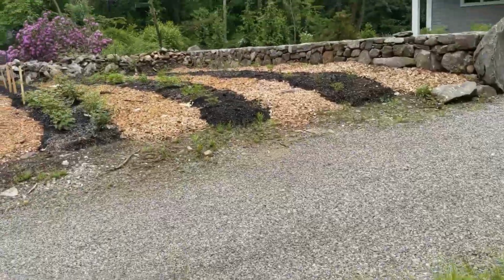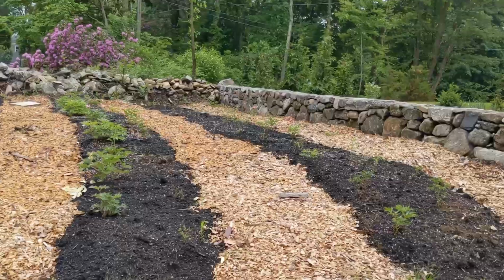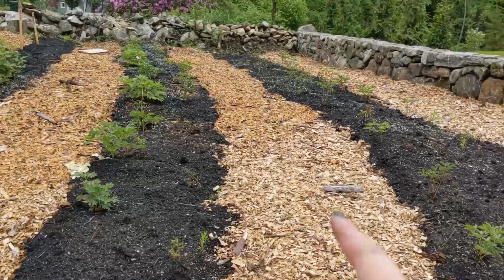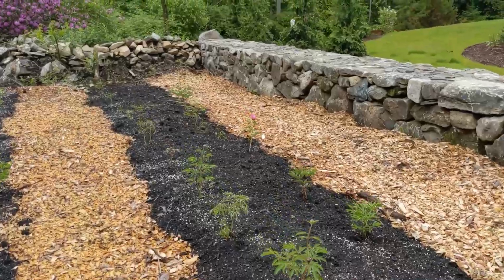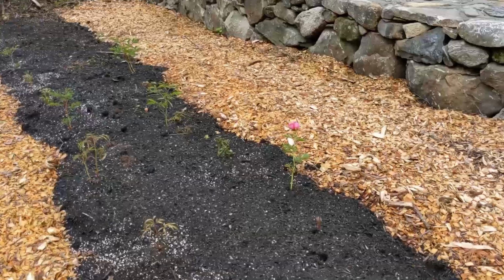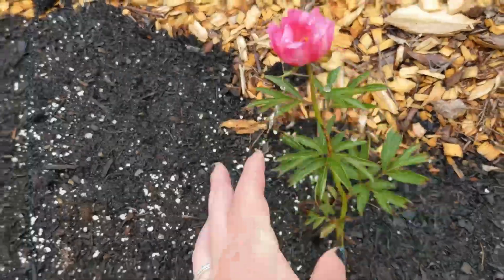Okay, and then over here, originally we were talking about doing all perennials. These two beds are full of peonies, and you are supposed to not let them bloom their first year. I am obviously not doing that. Look at how sad this little bloom is. It's so cute though.